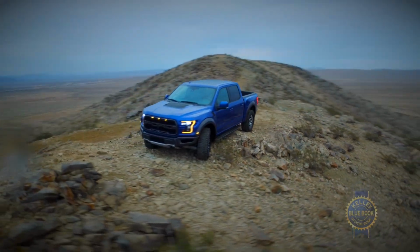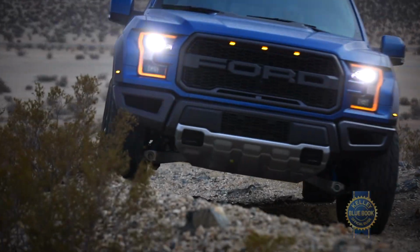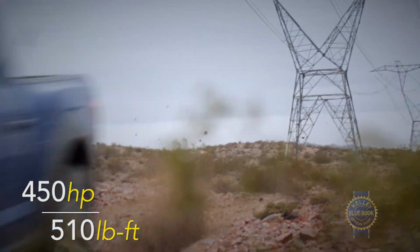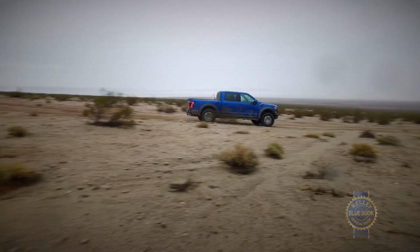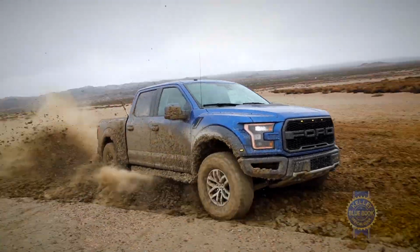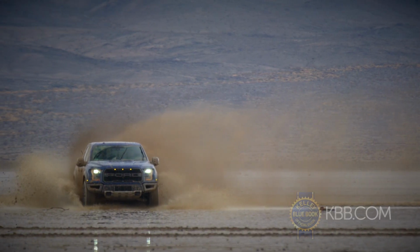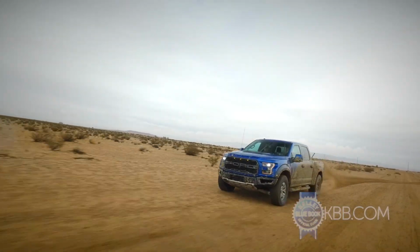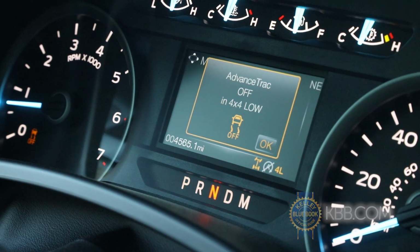Before moving on, we should mention the $51,000 F-150 Raptor, whose wide-track, high-output 3.5-liter EcoBoost V6 and Baja-worthy suspension enable unsurpassed off-road thrills. Seriously, don't you wish this was you? For more grounded off-road adventures, non-Raptor F-150s can be equipped with 4-wheel drive and an FX4 off-road package.